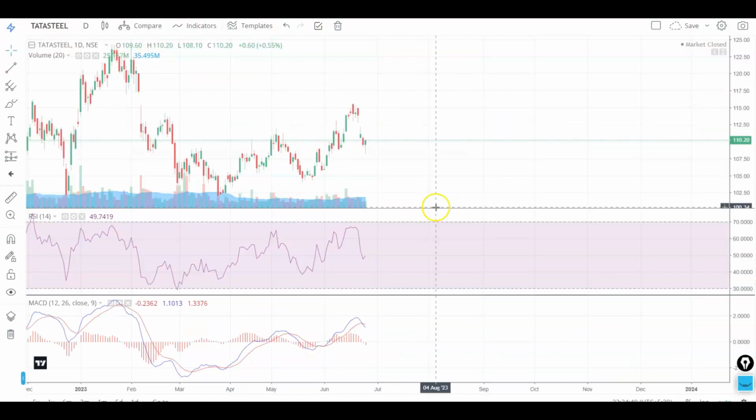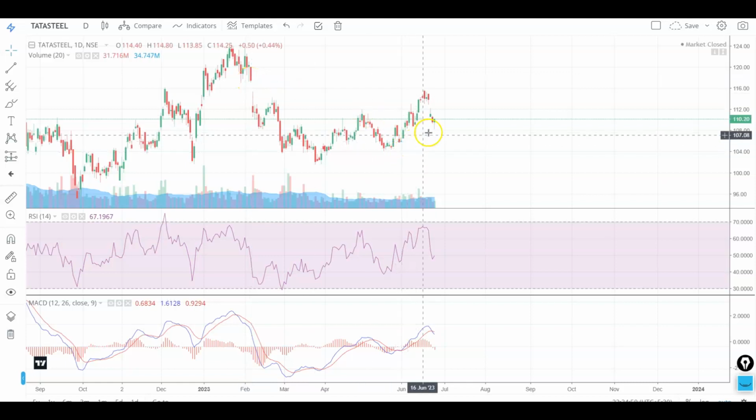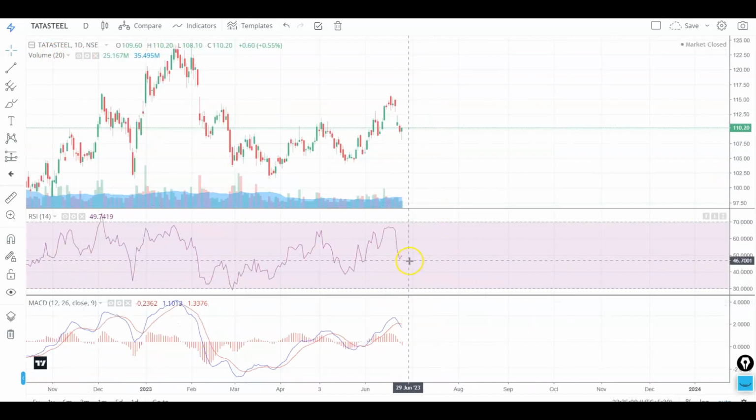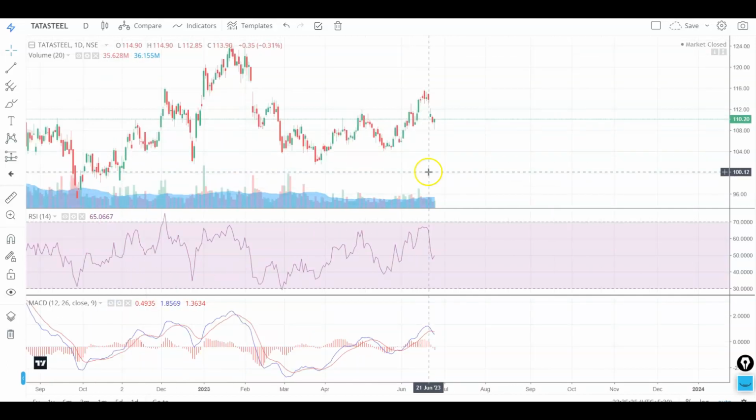Now if we look into the chart structure of Tata Steel, you see there is a gap over here at around 117.38 and right now the stock is at this level. So today it was around 110 rupees. The volume is less. The RSI is below 60 and the MACD line is below the red line. So nothing can be said about this stock. The stock can move in any of the directions. But as of now, it is in a territory where nothing can be said.